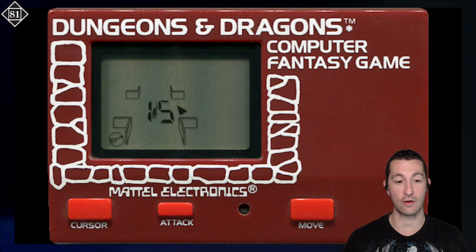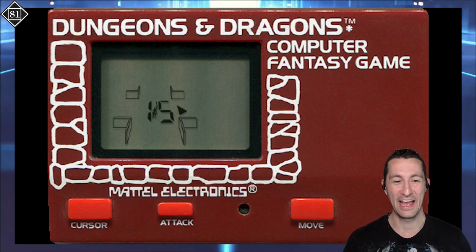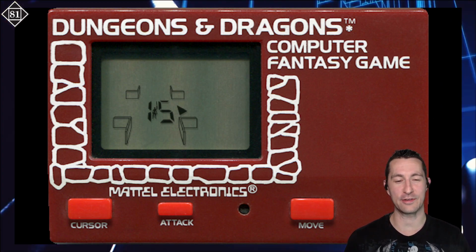All right, so it looks like we found arrows, or collected arrows, and now I can attack. Oh, okay, so I didn't have a weapon. That's why the attack button wasn't working. And then I found an arrow, and then I could use that to attack.